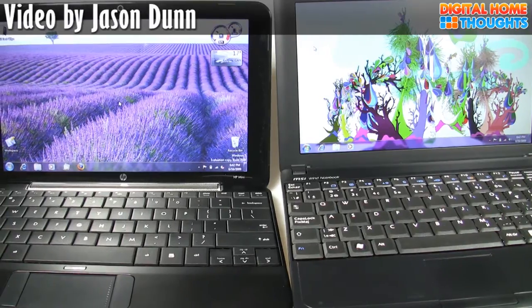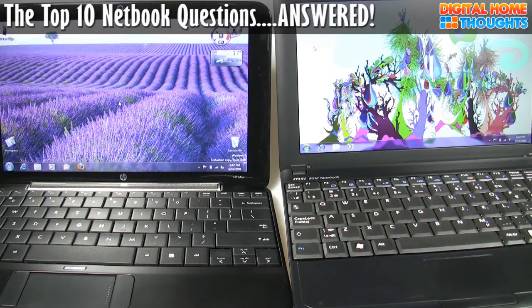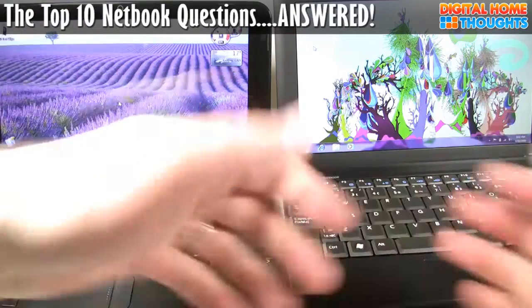It's impossible for me to memorize the specifications or report on the specifications for every single notebook there is, and the best thing to do, again, is just to do your own research, and you'll get the best answers you possibly can get. All right, that was it. That was 10, count them, 10 questions.